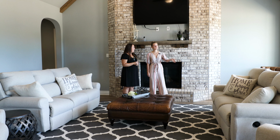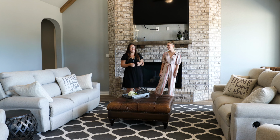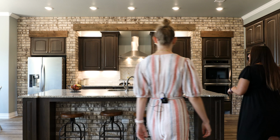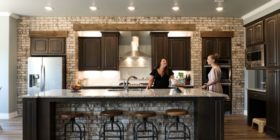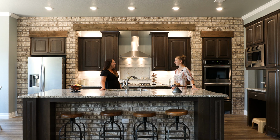Yeah, all right. So let's go this way and check out more of the kitchen. Yes, absolutely. All right, I'll follow you. Okay. Come on into the kitchen. Let me show you all the amazing details in here. This is an incredible kitchen. I know how much you had mentioned that you loved your kitchen, and this was the one thing that you were really looking forward to the most.